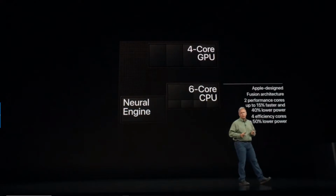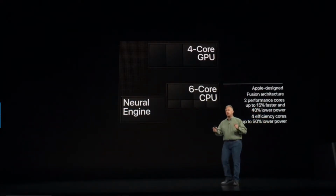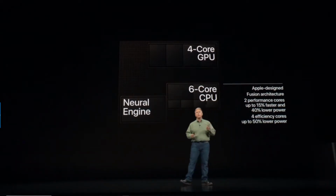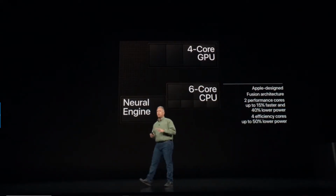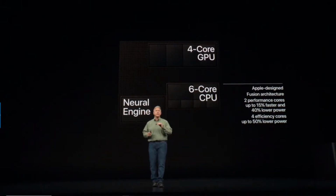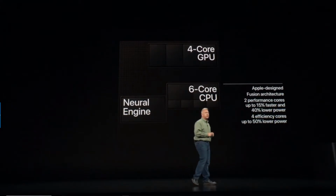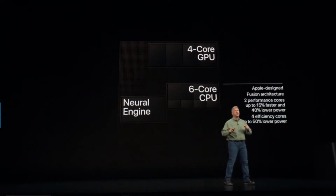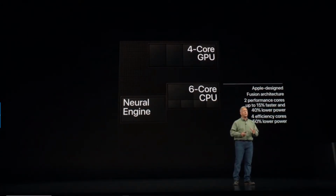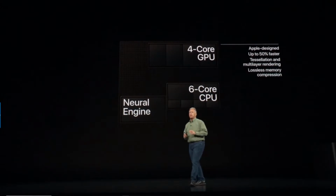Let's start with the CPU. It is an Apple-designed 6-core CPU. This is a Fusion system. It has 2 high-performance cores, 4 high-efficiency cores. The 2 high-performance cores run up to 15% faster than the cores in the A11 Bionic, while also being 40% more energy efficient. And the high-efficiency cores are up to 50% more energy efficient, and all 6 cores can run at once.